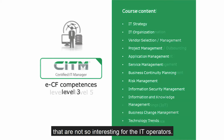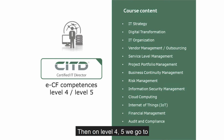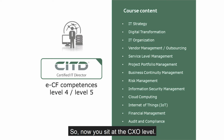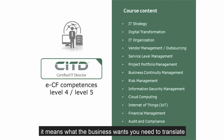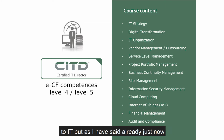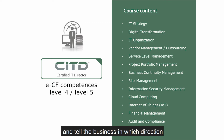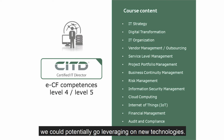Then on level 4 or 5, we go to the shark tank, as I always call it: senior IT directors. Now you sit at the CXO level. Now you really need to talk business. And while talking business, it means that what the business wants, you need to translate to IT. But as I have said already, more and more it becomes that you are creating a plan based on IT capabilities and telling the business in which direction we could potentially go, leveraging new technologies.